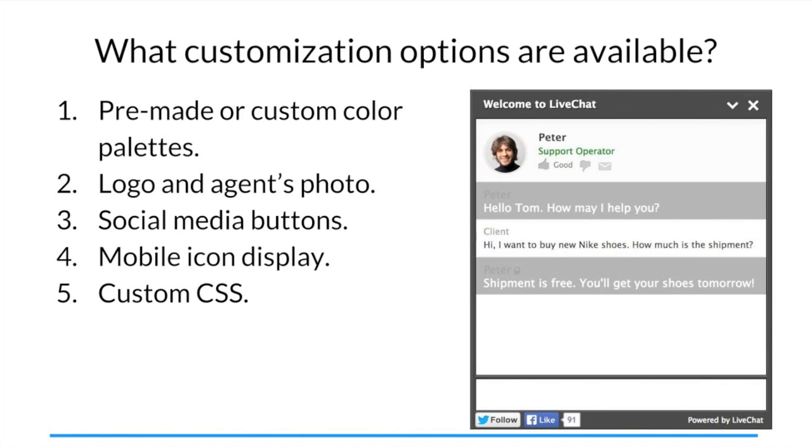And custom CSS, this is where most of the options are available. You can virtually change every element of the chat window to your liking. When it comes to CSS, you don't really have any kind of limitations. You can change the way the chat window looks, behaves. You can pin it to the side of the screen. You can change the size of the chat window. You are really free to do whatever you want with it, so that it fits the design of your site. And we'll have a couple of examples of cool customizations of the chat window that are really fitting in later on.